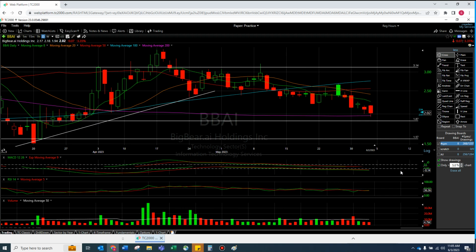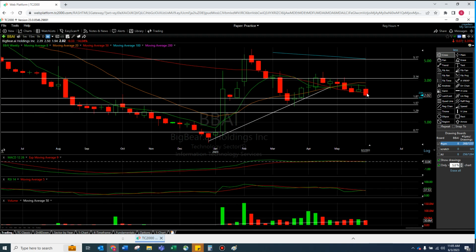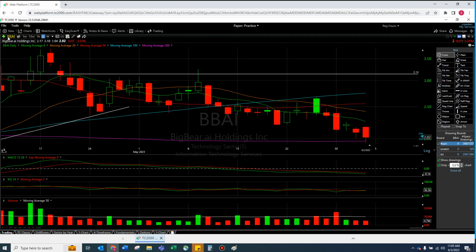And MACD is actually in the negative and looking like it wants to keep going down. So I am more than worried about BBAI. And look, we actually just lost the last moving average on the weekly. That's scary. Be very, very careful on BBAI. I think this one actually might have been the worst one, and I should have put it at the end.